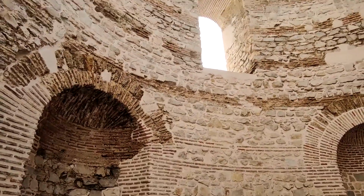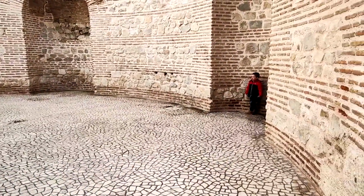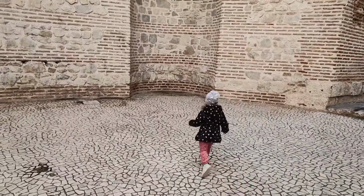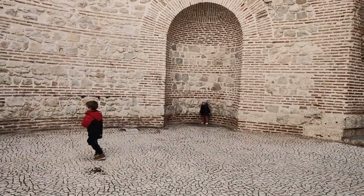So here we are in this incredible vestibule. This is just a beautiful circular spot here that was actually used as an entrance to the residential part of the palace. My kids are having a blast here, running around and going in these different little pockets, but it's really an architecturally stunning place right inside these walls.